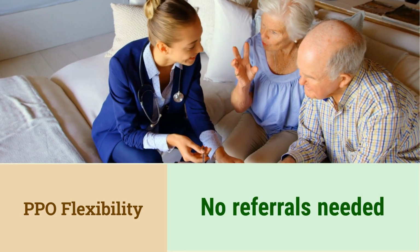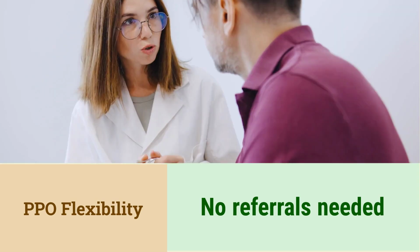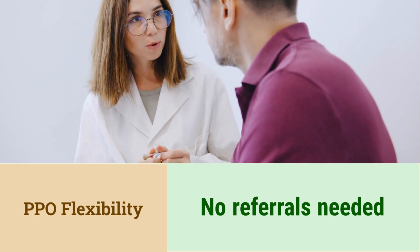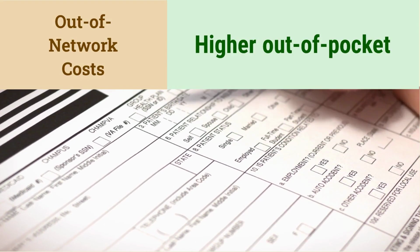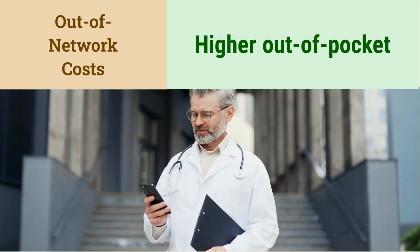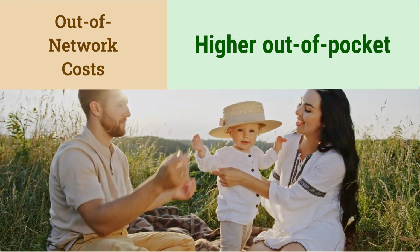PPOs offer more flexibility than HMOs. You have the freedom to see specialists without a referral. This can be a big advantage for families with specific healthcare needs. One of the biggest benefits of a PPO is the ability to see out-of-network providers. However, keep in mind that this comes at a higher cost. Your insurance will cover less of the bill.